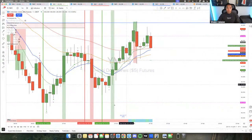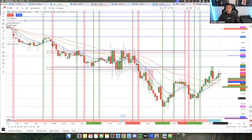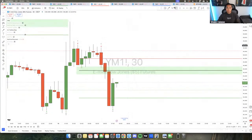We got the new 30-minute candle running, so this is going to be good for us so that we have more confluences on the market profile. All right, so we have a rejection here on the 1 minute. I'm looking for a possible retracement, rejection right there off the 30-minute, and then back to the point of control.